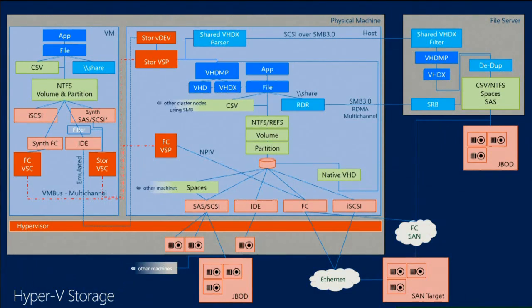So this is the tricky thing, and some of you who might have attended Jose's session might have seen the whole new thing that we have added in 2012 R2 called the shared VHDX, the concept of shared VHDX. What that means is multiple virtual machines which required shared storage can now use the VHDX as a backend. And the reason why we are able to make that happen is we just shifted the VHDX parsing from the Hyper-V host to the file server.